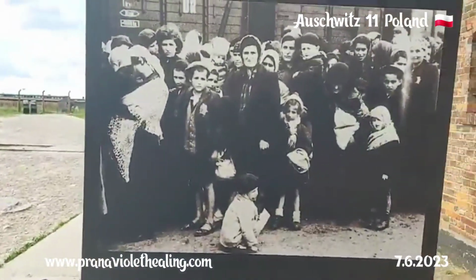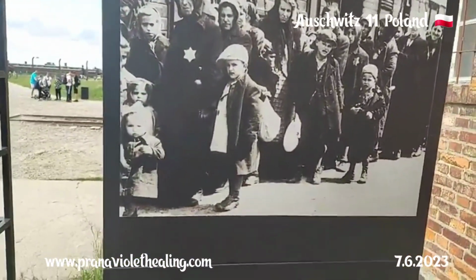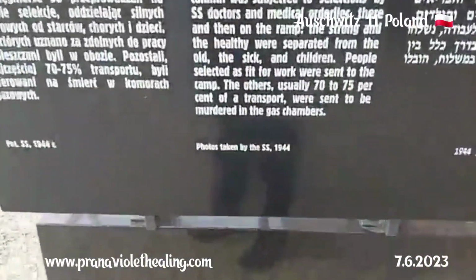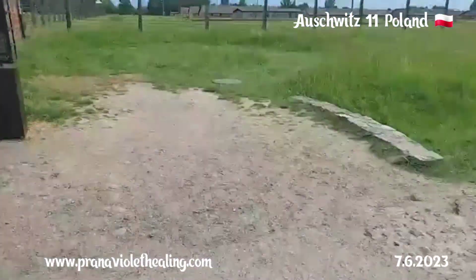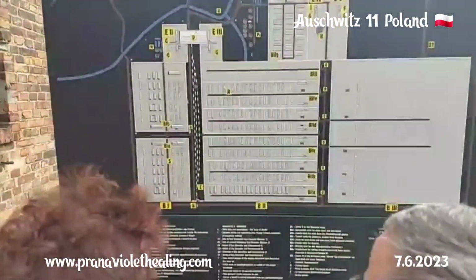This is what happens. All the women and men were sent there. They have some photographs here. So all children and women on one side, and the men are sent to work, and the others died. This photo was taken in 1944. Some photos are here. Another one here, showing all the camp. That's all the camp.